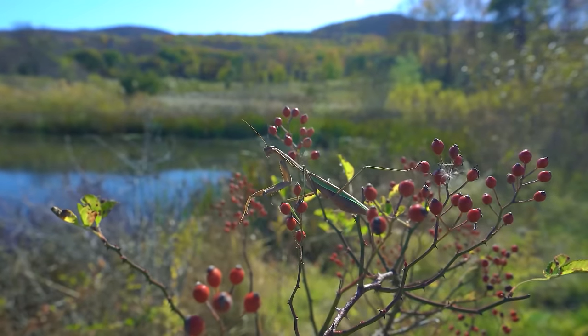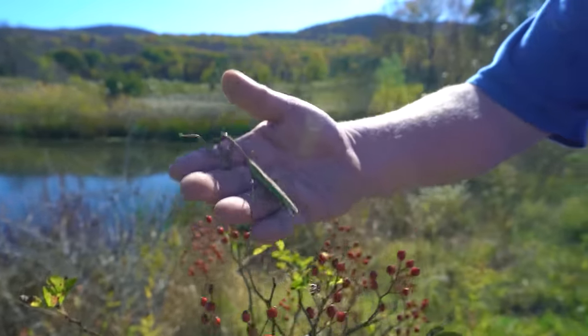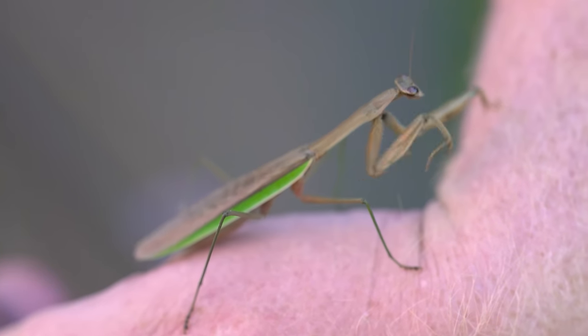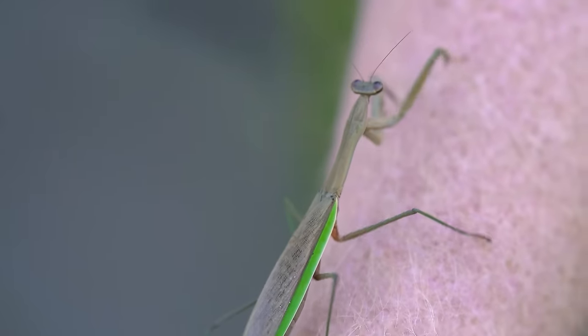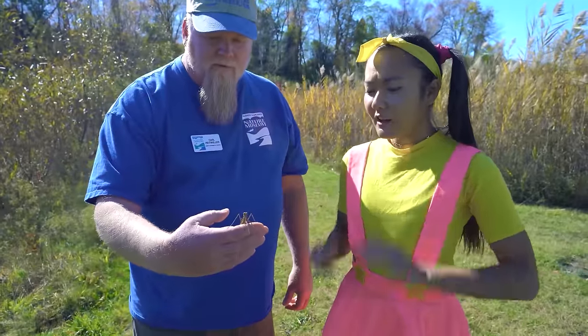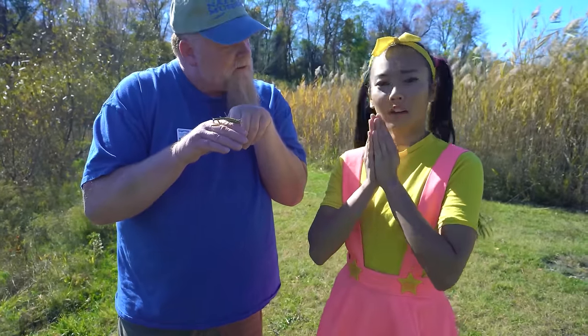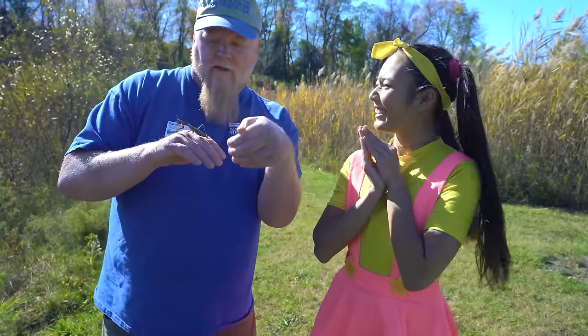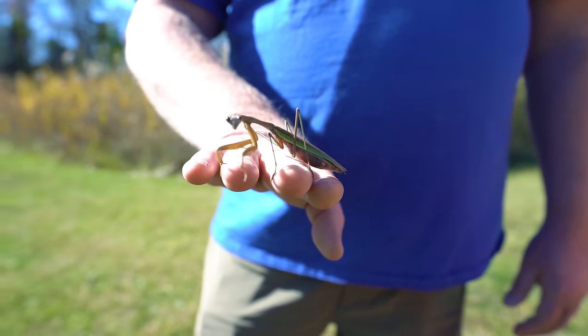Yes! Oh, we're in luck. Look at this. Do you know what this is? I've seen one of those before. It looks really funny. It's a praying mantis, isn't it? It is a praying mantis. But why is it called a praying mantis? Well, that's funny. Some people say because when their arms are together, they look like they're praying. But it's actually for catching other prey. They use those feet to catch bugs.